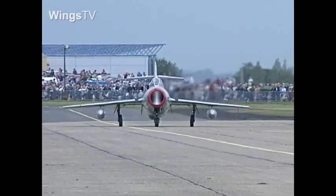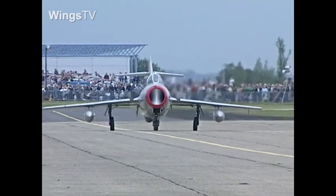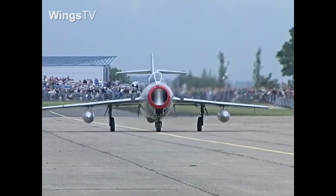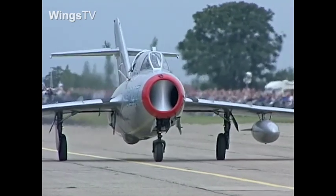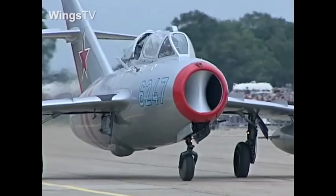But we've had an awful lot of interest in it, and when it has flown at shows, very, very favourable response. Actually, we've had very favourable response to all of our jet displays, but the MiG, because it's the only one flying in the whole of Western Europe, and it's really a first, it has met with a great deal of interest.